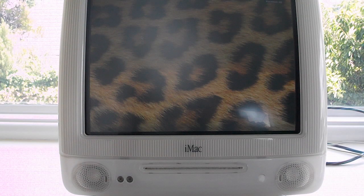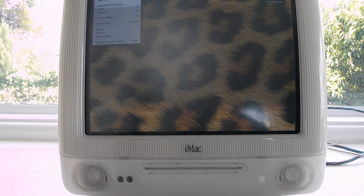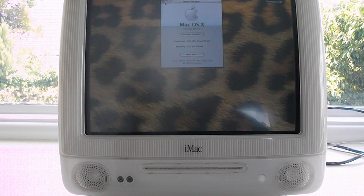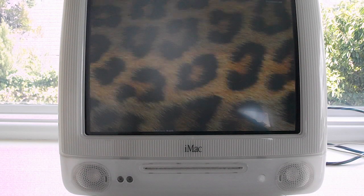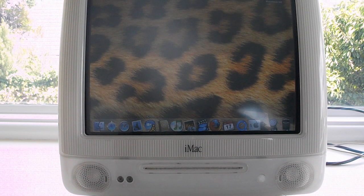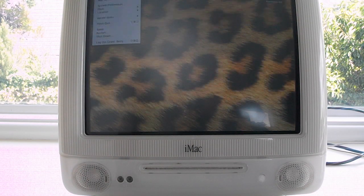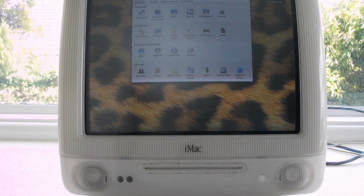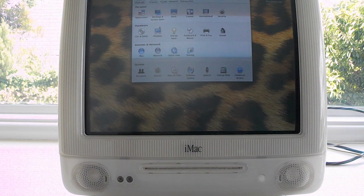It's definitely, yep, that's a fresh install. Yep, clock battery's dead. Let's have a look. 256, same as the Snow. Sorry, the Flower Power. Okay, the CRT's not right. The picture's not where it should be. I'm just gonna have to change that. It's a bit too low and some of the dock indicators aren't showing up.